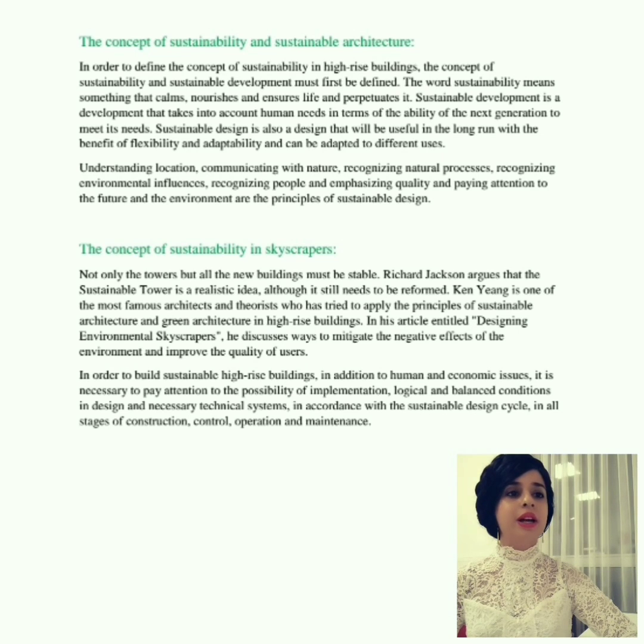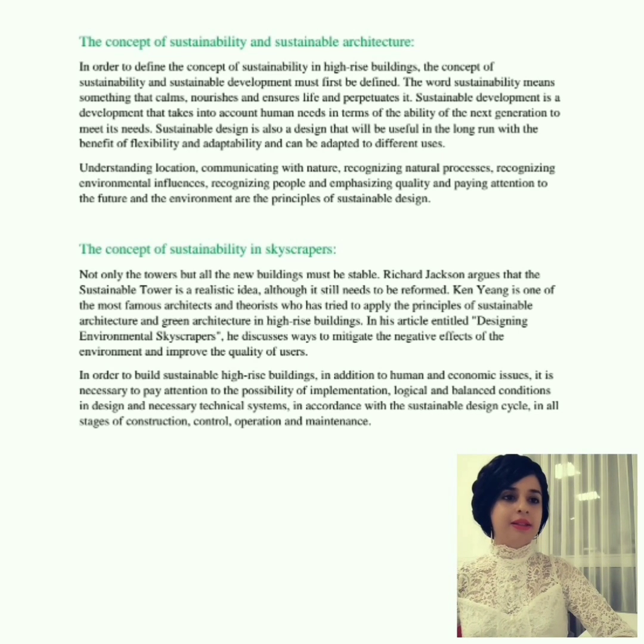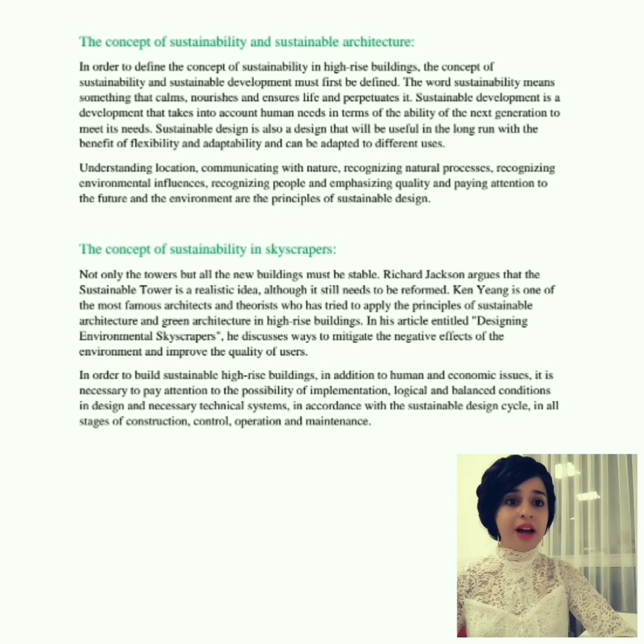In his article entitled Designing Environmental Skyscrapers, he discusses ways to mitigate the negative effects on the environment and improve the quality for users. In order to build sustainable high-rise buildings, in addition to human and economic issues, it is necessary to pay attention to the possibility of implementation, logical and balanced conditions in design and necessary technical systems, in accordance with the sustainable design cycle in all stages of construction, control, operation, and maintenance.